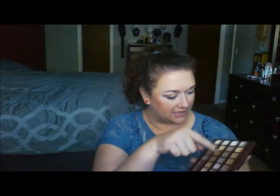I did finish up the cream shade completely. I think there's some tiny bits in the corner, but not even enough to cover half of an eyelid. I don't know, did I have Pan showing in Fawn? I have Pan showing in Fawn now. Don't know if I did before. It's a decent sized pan.